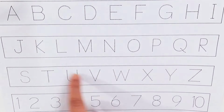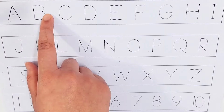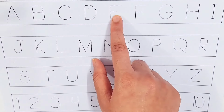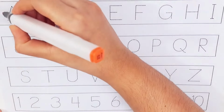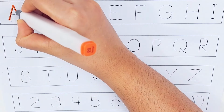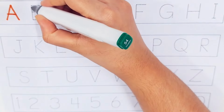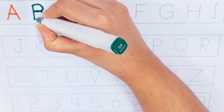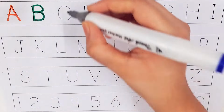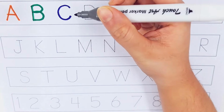Today we are trying to learn some alphabets and numbers. A, B, C, D, E, F, G, H, I. A. A for avocado. B. B for butterfly. C. C for caramel.